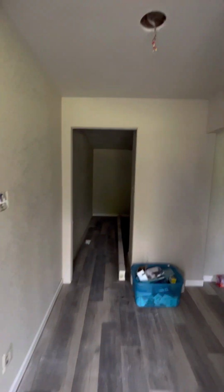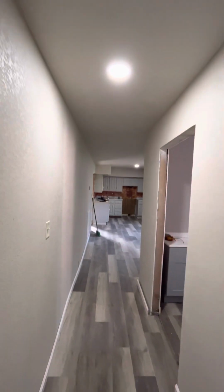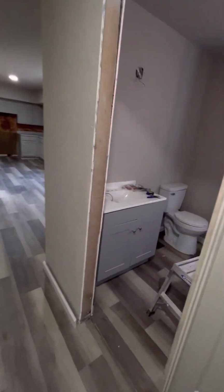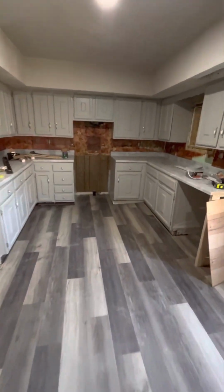So in here, I cut all the holes for the wafer lights, and then Elizabeth went in and started installing them. And she got these installed. We don't have any light bulbs, but got that one installed. And the bathroom vanities set, that one installed. And then while she was doing those, I cut the countertops and mounted those.